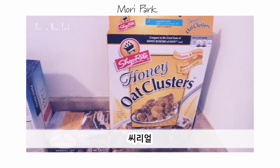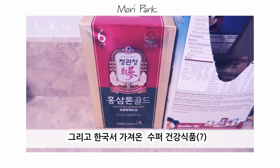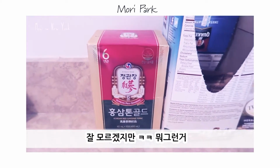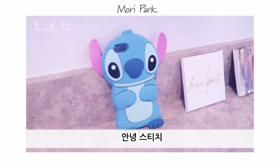Like cereal, tea, oatmeal, and super healthy medicine from Korea. Sort of, I don't know. Here's some stuff that I made, and hi Stitch.